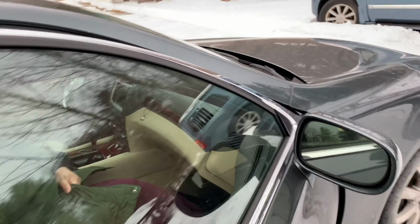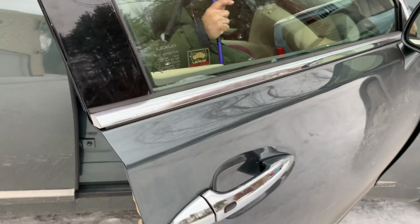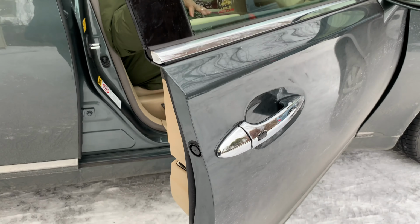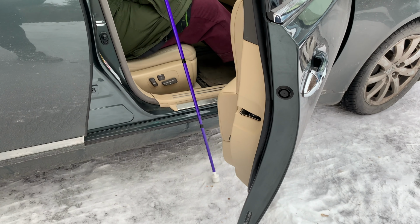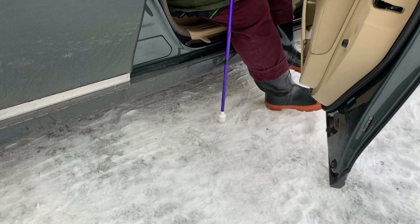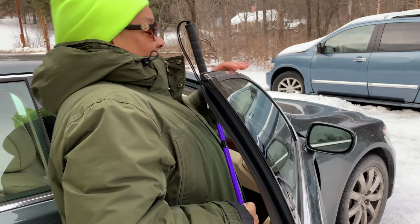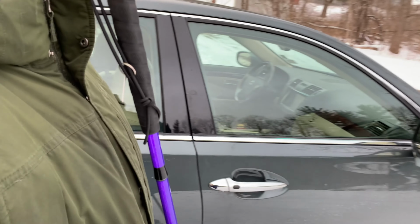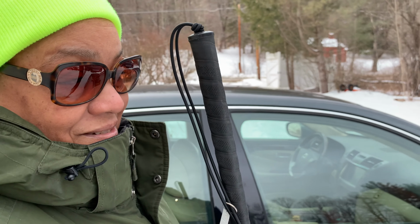When I'm ready to get out, I take my cane. I do the same thing, unfold it, however you have it folded. I feel the ground, make sure I'm not going to trip over any obstacles. I'm going to swing one leg out at a time, and then I bend forward and get out. Shut the door and go on my merry way. And that's how I get in and out of vehicles.